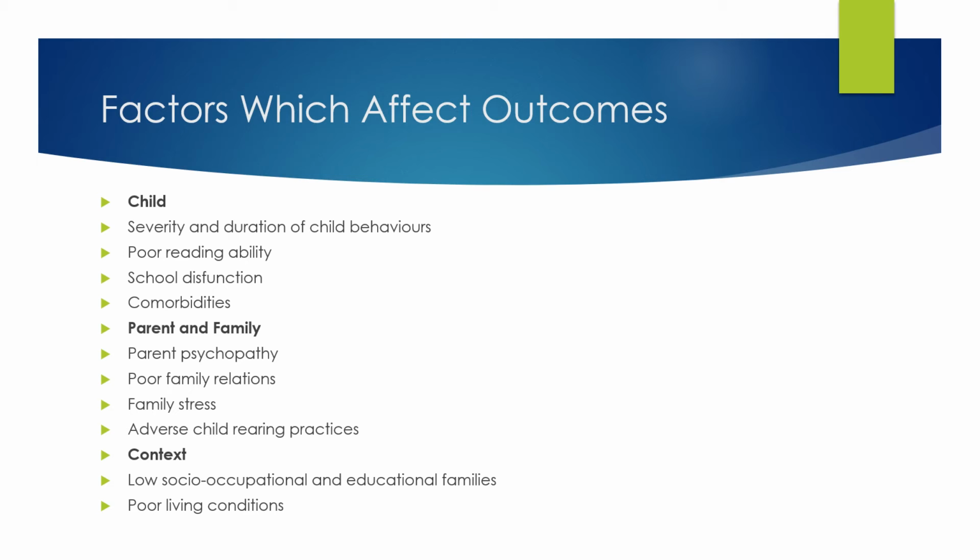Evidence suggests that certain factors affect the outcomes of treatment. These include the severity and duration of the child's behaviours, poor reading ability and school dysfunction along with comorbidities. Parent and family factors which affect outcomes include parent psychopathy, poor family relations, family stress and adverse child rearing practices. Contextual factors include low income, low socio-occupational and educational families and poor living conditions. It is beneficial to supplement PMT with other treatments, particularly in cases where there are comorbidities.